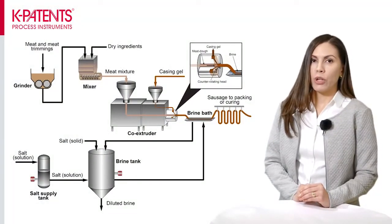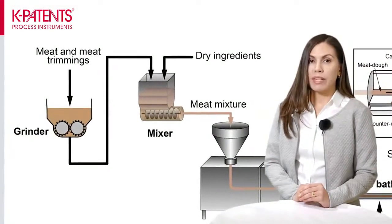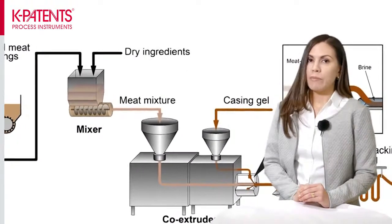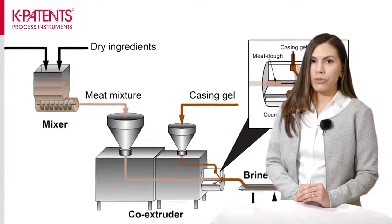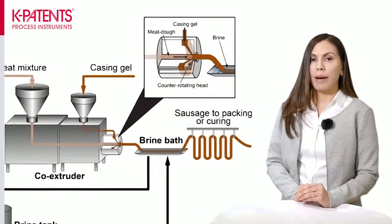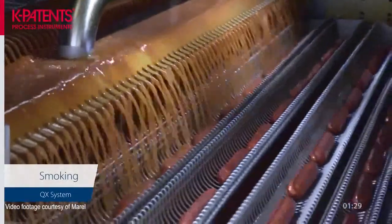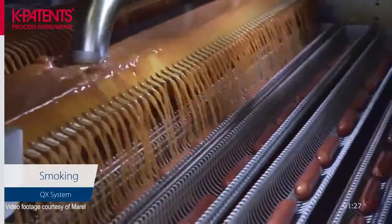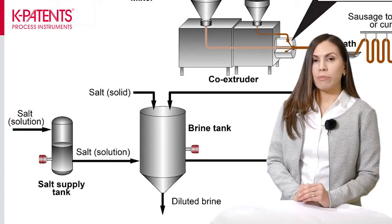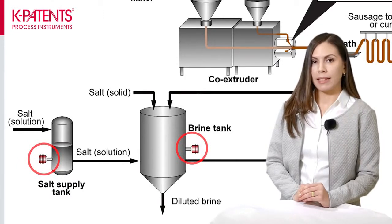Let's take a look now at the overall sausage process. Meat and meat trimmings are ground and mixed with other ingredients such as spices and emulsifiers. The meat mixture is loaded into the co-extruder along with the casing gel. Sausage is produced, passed through the brine bath before it moves on for packing or curing. Curing of the sausage can be done by cooking, smoking, or by drying. The brine is supplied from the brine tank, and the spent brine is recycled to this same tank.